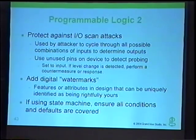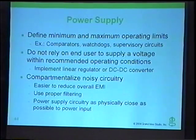Add digital watermarks, something that identifies that the IP in there is specifically yours. And if you're using a state machine of any kind, just make sure that all of your conditions are covered. So if you do enter an unknown state, your machine will fail safely and shut down in some way.